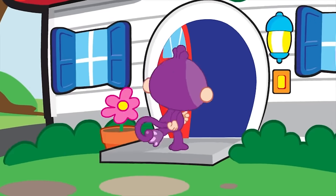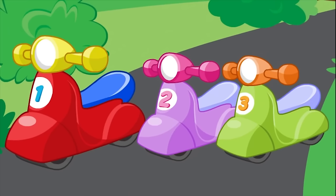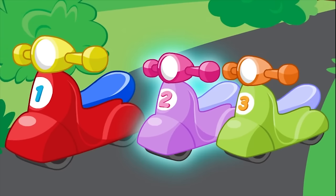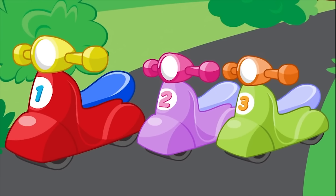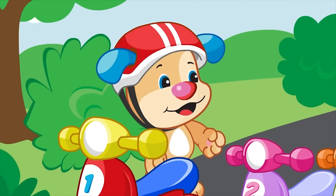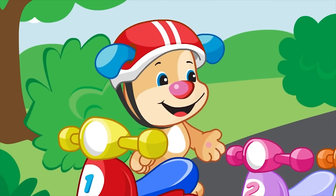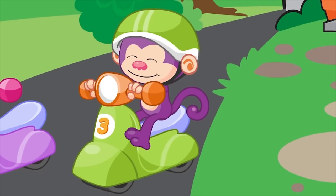Oops, sorry. Woohoo! One, two, three scooters! Is that the surprise? That's one surprise. Let's go for a ride and find the big surprise. Vroom, vroom!